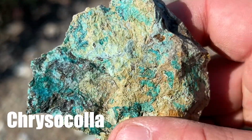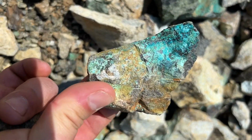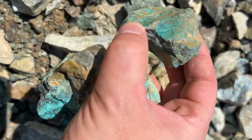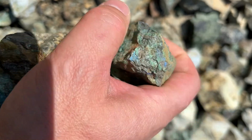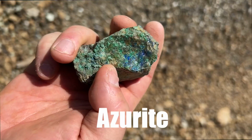So rock hounding at a copper mine is interesting because you're basically looking for three different rocks. There's chrysocolla, which is the most common kind of turquoise rock. Then there's malachite, which is green. And if you're really lucky, you'll find some blue azurite, but I've actually never really found that yet. So you can imagine my surprise when I picked up this piece of chrysocolla and found blue azurite right at the tip there. Can you see that? I'll get it wet for you so you can see it a little better.